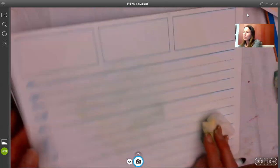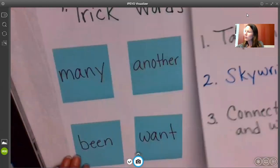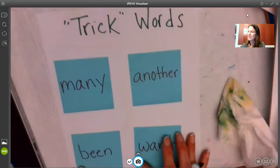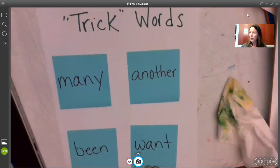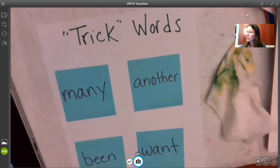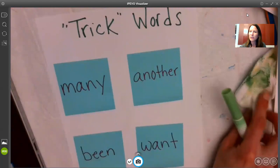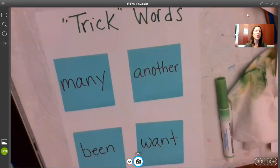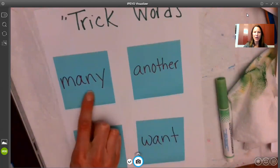So when we have words, not every word that we're reading or writing can be tapped out or sounded out. So we also teach them trick words. We call them trick words in foundations, but they're also known as sight words or high frequency words, words that you come across a lot in your reading that you want to just know in a snap. They're called a trick word because it's not going to follow that tapping rule that I just showed you, right?